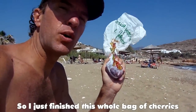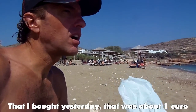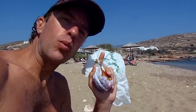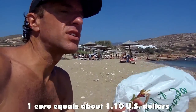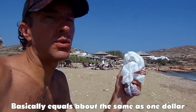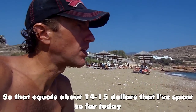Just finished this whole bag of cherries. It's about €1, and so that makes a total of 14 euros that I've spent so far today, so that's pretty good. I should mention that €1 equals 1.1 US dollars. So a euro, which is the currency that is used all throughout Europe, basically equals about the same as $1. $15 that I've spent so far today.